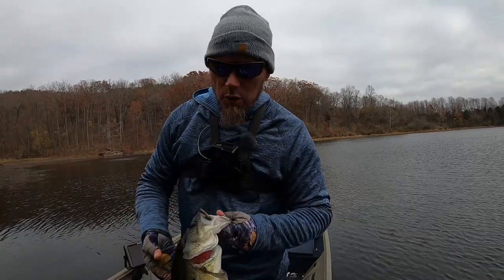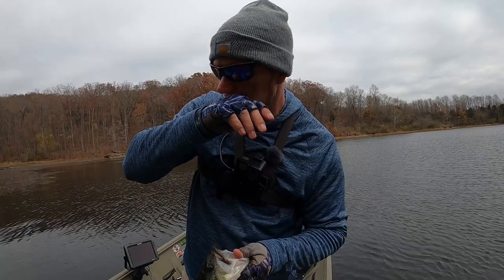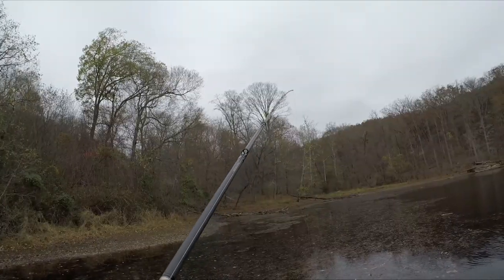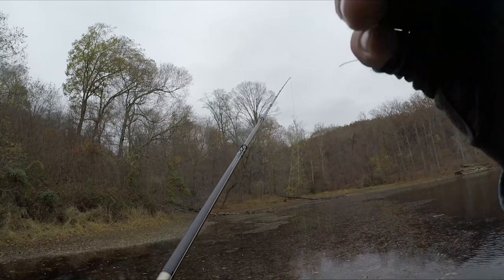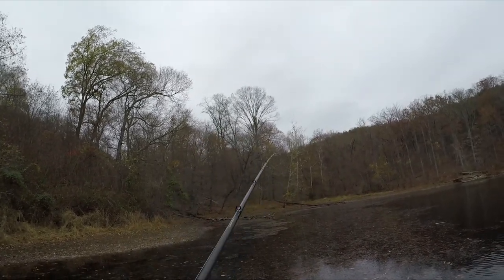Got cold front conditions. It's really cold out here. It's like the air temperature's falling, super breezy, and fish are not being cooperative, but it's gonna change. I'm gonna keep after it. There's some fish in this grass mat for sure. They won't come up and hit a frog. I have to go in after them.